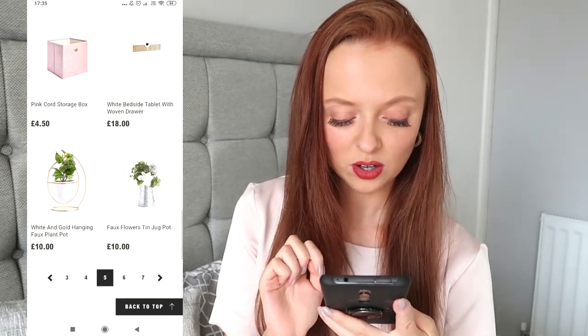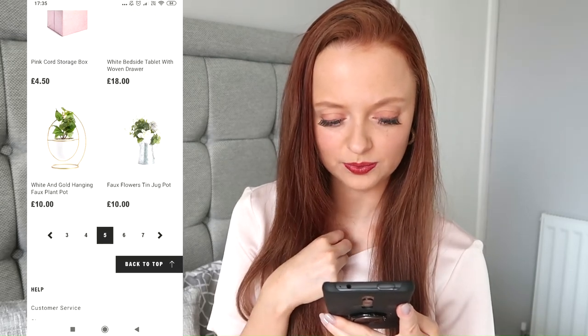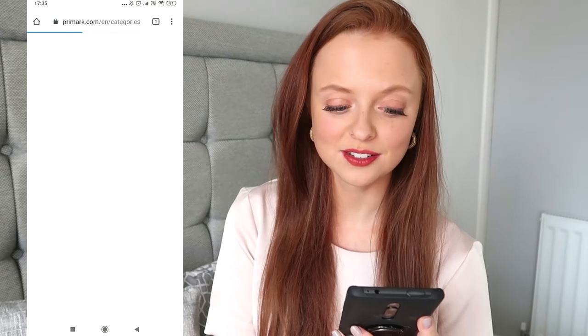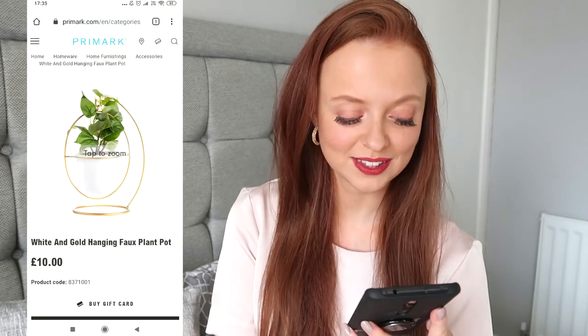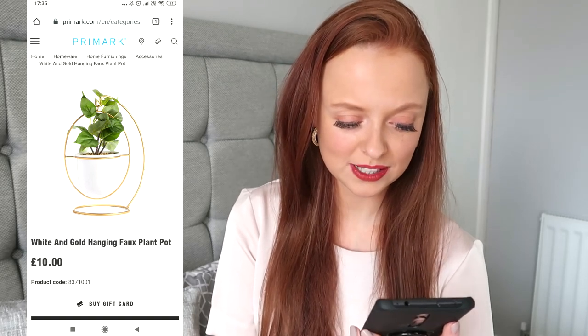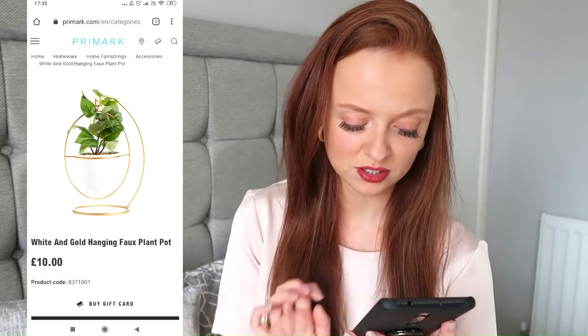And I like the white and gold hanging part. I feel like these look really cool. For £10, that is so good. Do you know what? I feel like that would look nice on our cabinet downstairs. That would be very tempting if I was in there. I just really like the gold detail and I just love a white part. I just think it looks so nice and fresh.